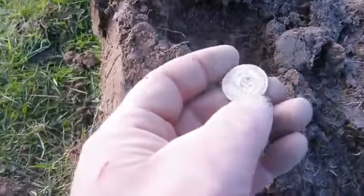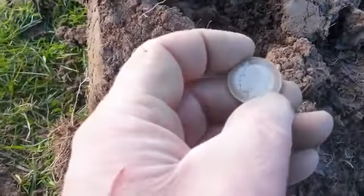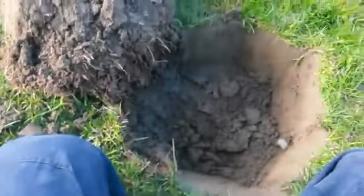So, this field lives up to its name. Silver coin every visit. Really chuffed. Hopefully find some more. Carry on.